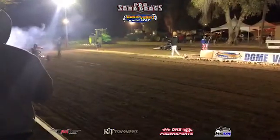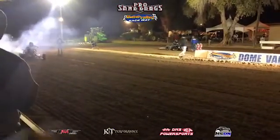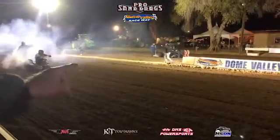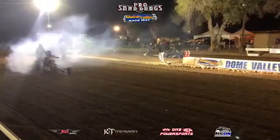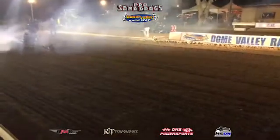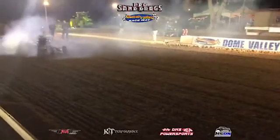Problem with these index classes is everyone enters every single one to get passes, so we'll get random Raptors in the far lane, and they'll run like a 3.5, 3.6 just to get passes, get blown out. But hey, there's a bunch of times in the class. Cleveland wants to run a 3.10. That's his goal right here.